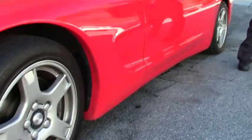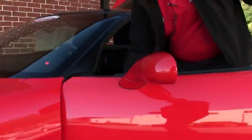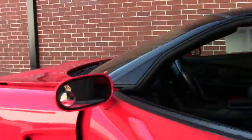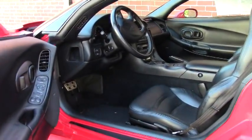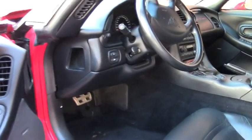This is an LS1, 345 horsepower car. As we'll see, the interior, the seats and door panels all in very good shape. She is an automatic.